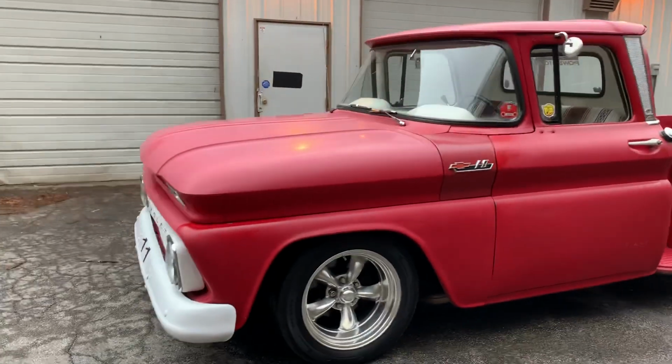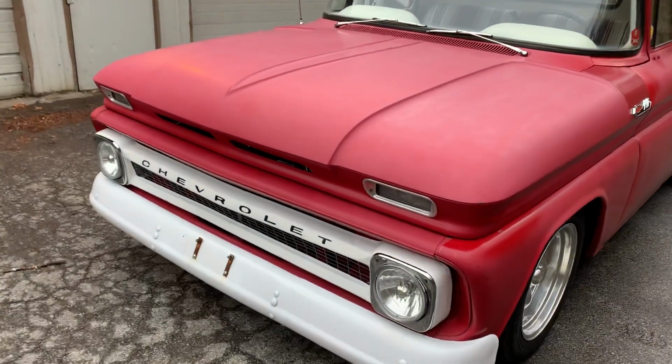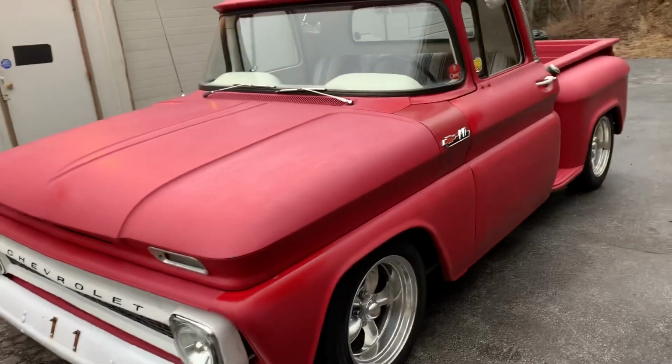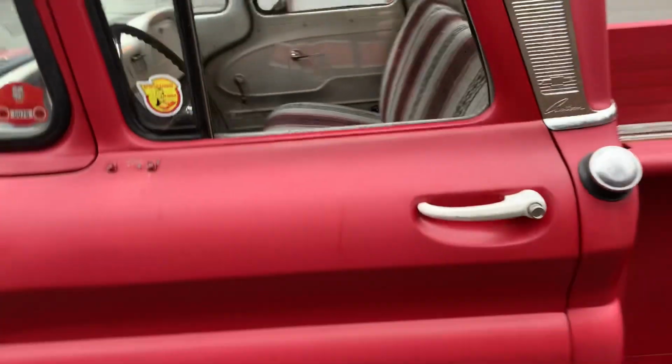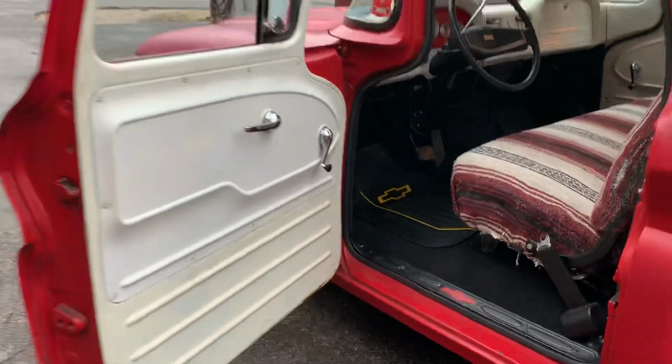The truck is sitting on... it's got a 425 Cadillac motor, 350 Turbo transmission. I was getting ready to say it's sitting on 17-inch Torque Thrust, but I already said that.